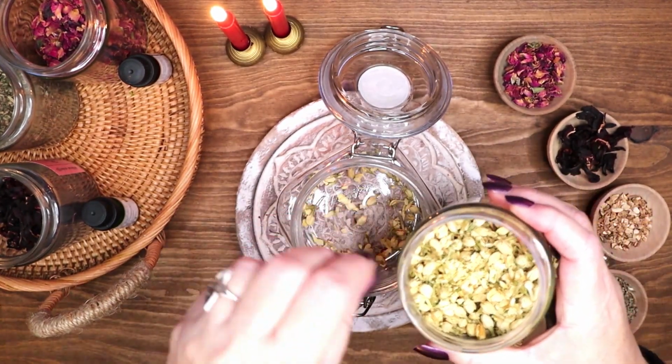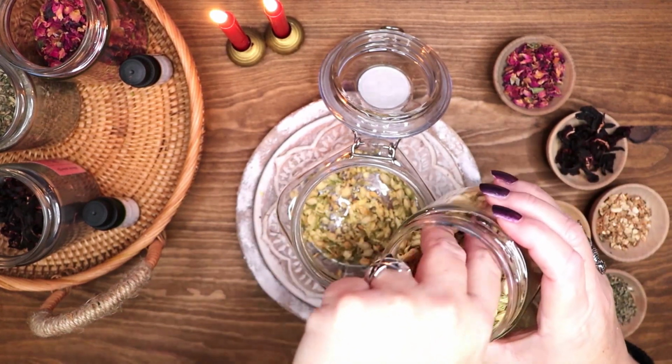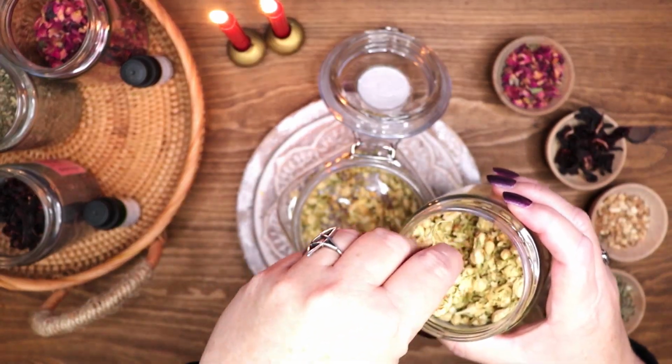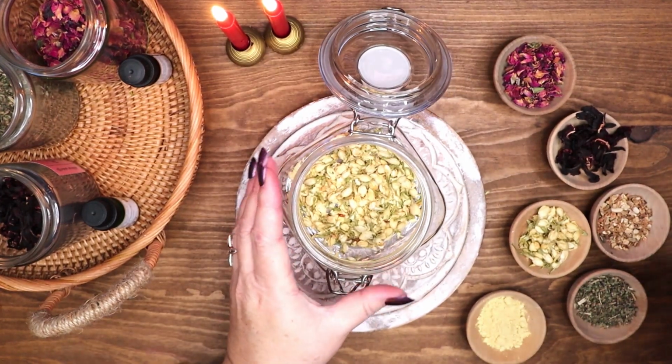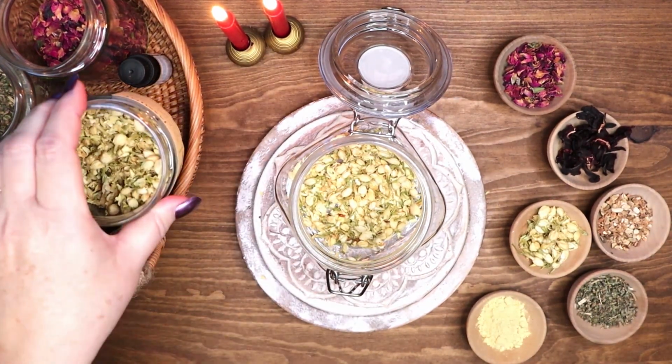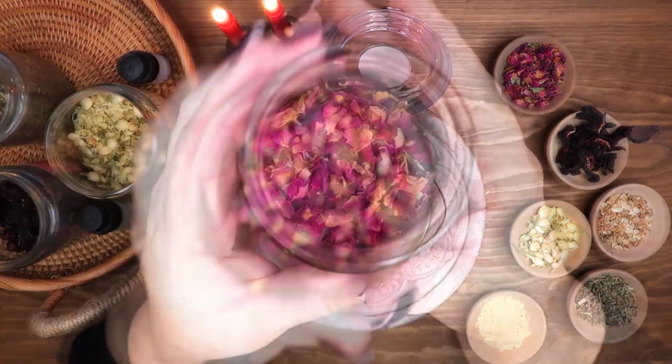The first herb I'm adding into the master jar are dried jasmine flowers. Jasmine is used to attract a romantic partner to you. Ruled by the moon, jasmine's sweet fragrance is believed to attract a pure love and enhance sensuality.